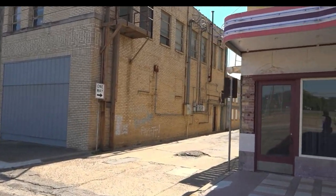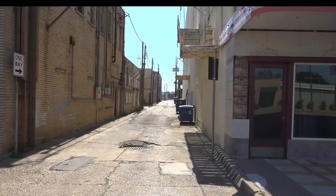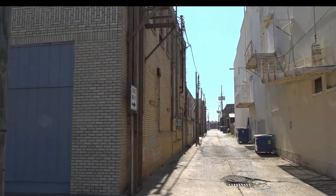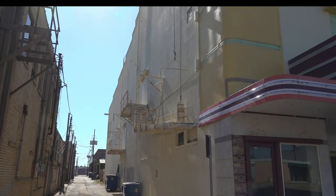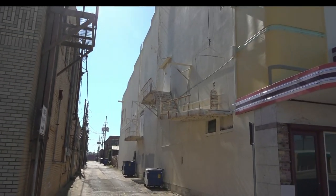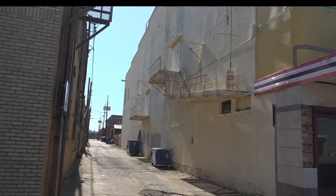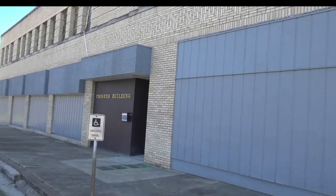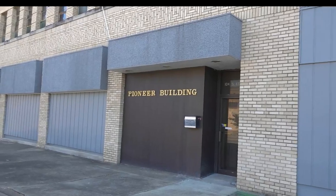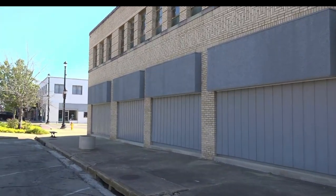Pretty cool one. Down the aisle, right? It's like from a movie or something. Like the film where, you know, people get beat up in the aisle. It's the old emergency exits for the theater. Pretty cool. The Pioneer Building. Not sure what any of this is, but it's downtown Kilgore, so I'm showing it to you.